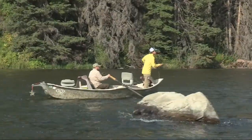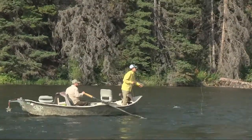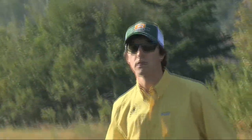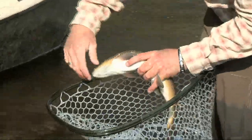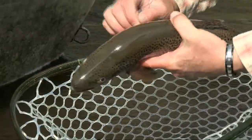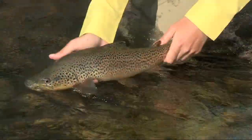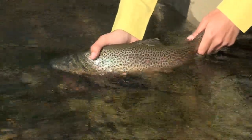On a guided day on the water with a guide, you're usually starting off the day getting pointers on how to make your cast work for that particular water. You're also learning about the entomology, the bug life, and you're really just taking all that information and we're shortening it down for you to make it easier, to make the sport fun, make it enjoyable for you.